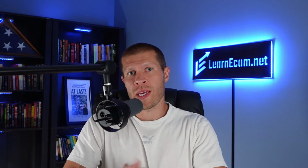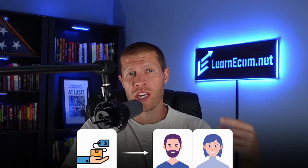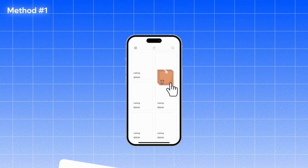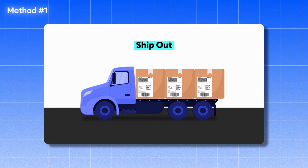There are several ways to sell to customers on a TikTok shop. Depending on your situation and your goals, one might be better or worse for you than another though. So the first is to have products on hand, list them to TikTok shop, and then ship them out with the TikTok label when you actually get a sale.